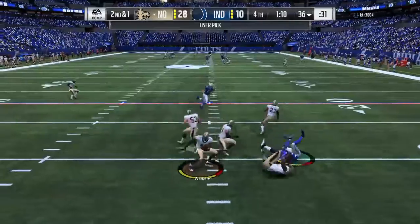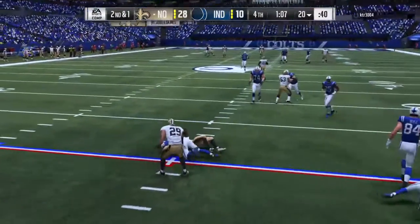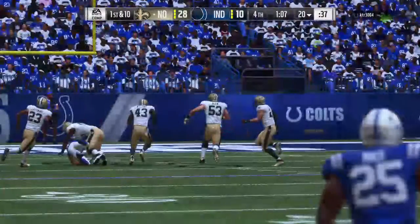And my goodness, another interception. Picked up by Marcus Williams. And he is going to get this one back to the 20-yard line. And that gives him now 3 interceptions in the game.